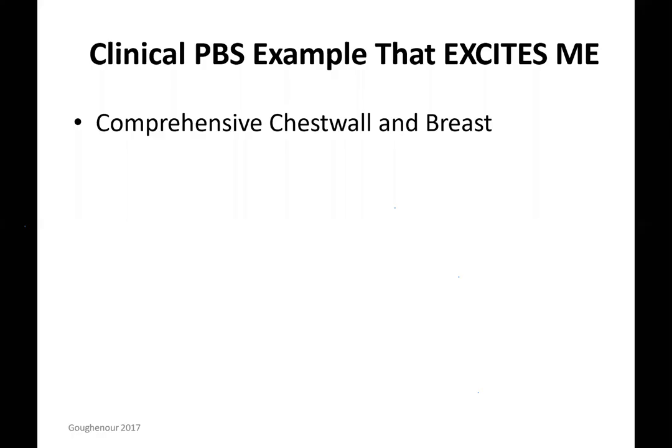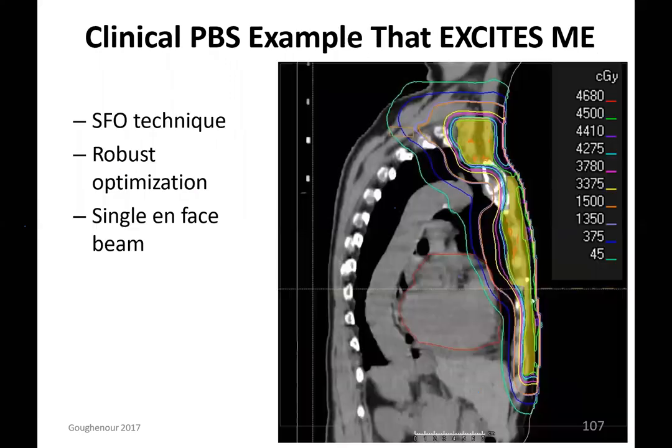so let me give you some planning examples. The clinical PBS example that excites me most is, for example, comparing the chest wall. If you're using a single field optimization, which is robust optimization, single plan and failure.